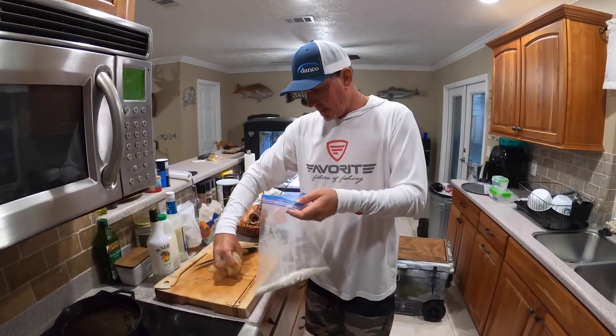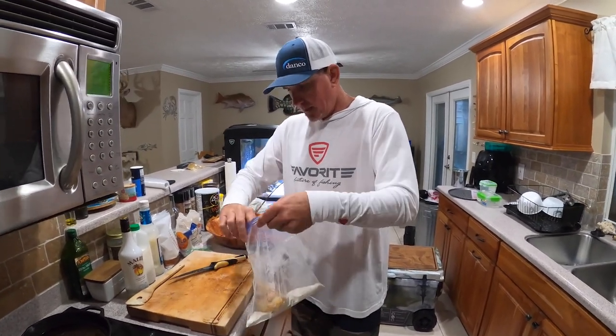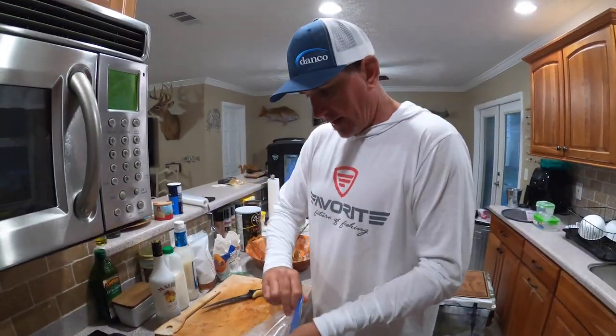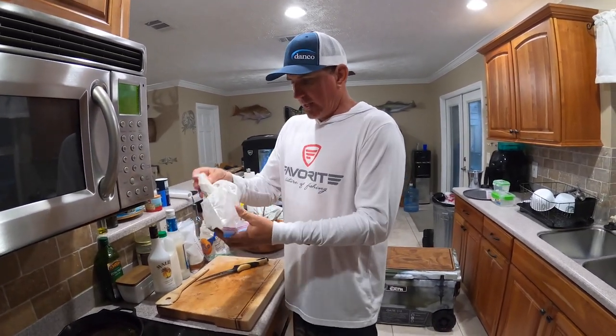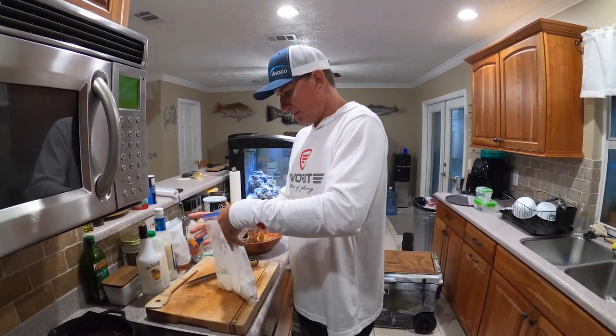Got a bag with just about a cup of flour. I'm gonna put the lobster in and shake it up just like you would shake anything else that you're gonna fry. But I really want this flour to stick to this lobster really well, so I'm gonna let it sit in here. And while I let it sit, we're gonna make the sauce real quick.